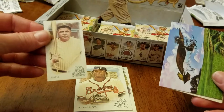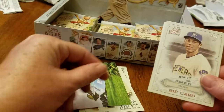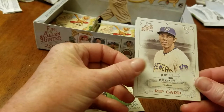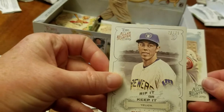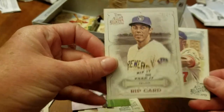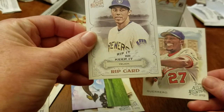I saw him playing. Big horsey. Ruth. Airplane. You look rip card. Whoop, whoop. 28 of 75. Oh my god, Peter, there's a Ryan mini in there. Rip it. Yellow rip card.